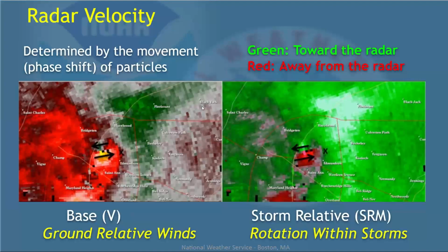So we have base velocity on the left. Those are ground relative winds. So we use that a lot for things like microbursts or straight line winds. And on the right is storm relative motion, which is rotation within the storm. And that's just the base velocity subtracting out the storm motion. So it's the motion relative to the storm itself. And as you probably know, the greens are our standard for motion toward the radar, and the reds are motion away from the radar.